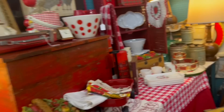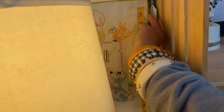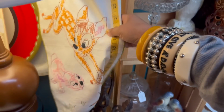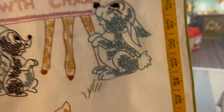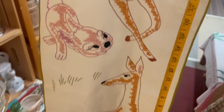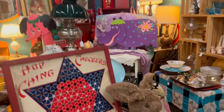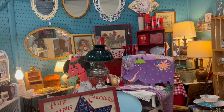I'm gonna do this little nook, and oh my gosh. Bambi cross-stitch growth chart. Oh my gosh, I'm gonna spend a fortune in here. Well, this is easy to ship. It's $20, but it's in pretty good condition, all things considered. I think this will sell very well. I'm gonna pick this up. I love these wall arts, but I just think it's too big and bulky for me. I'm gonna keep going and come back to this booth.